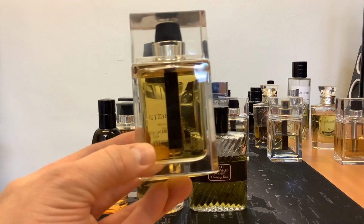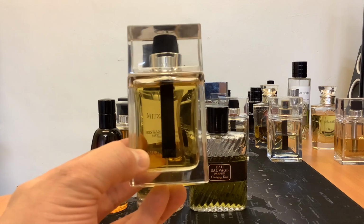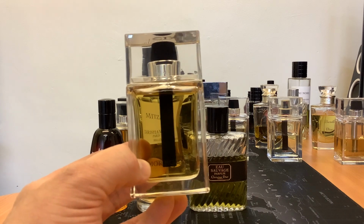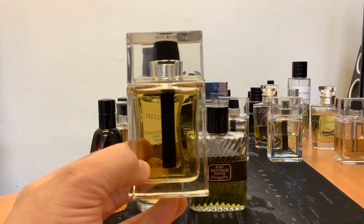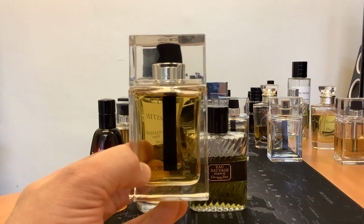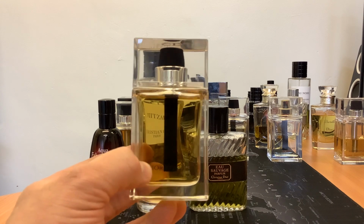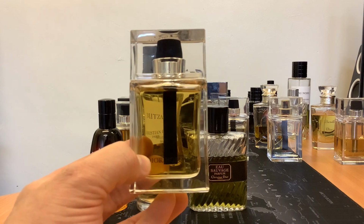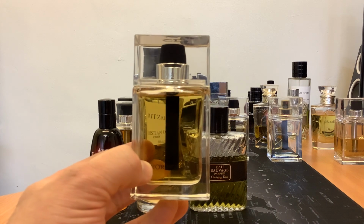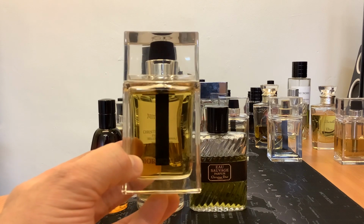The use of iris in a men's designer fragrance in 2005, when the original came out, was quite groundbreaking. Iris leans on the feminine side. It is usually used in female perfumes rather than men's perfumes, but it just works fantastically in here. And this is one of those rare fragrances that when I spray it, it literally blows me away. It makes me smile. It lifts my mood. And describing this one, it has been said a million times before, but it is because it's true.